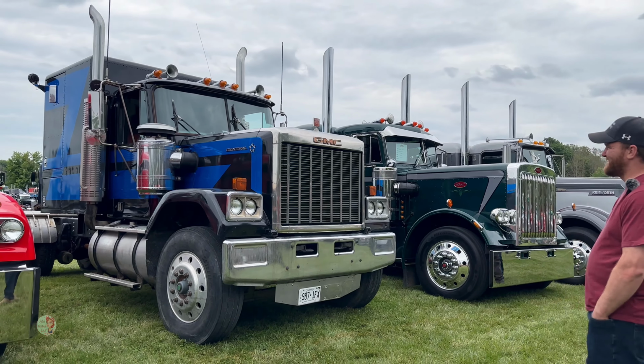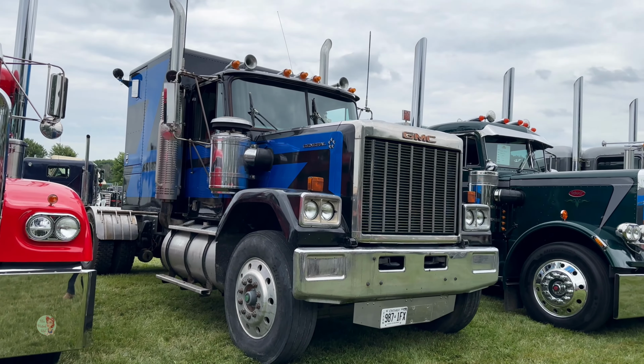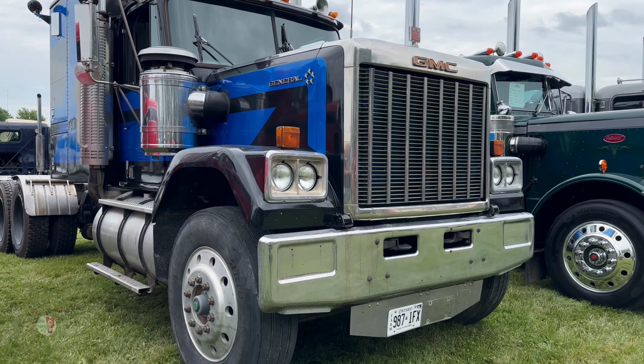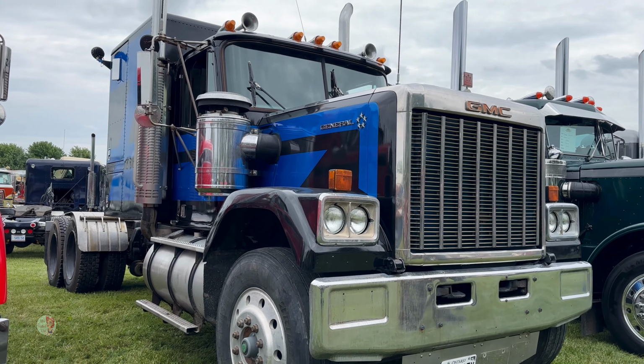What's this truck? The 1986 GMC General 5-star. Do you work this truck? Yes. Really? Yeah. Wow, what do you haul? We farm up in Elm Bell, so we just haul grain trains and then fertilizer tender in the spring.